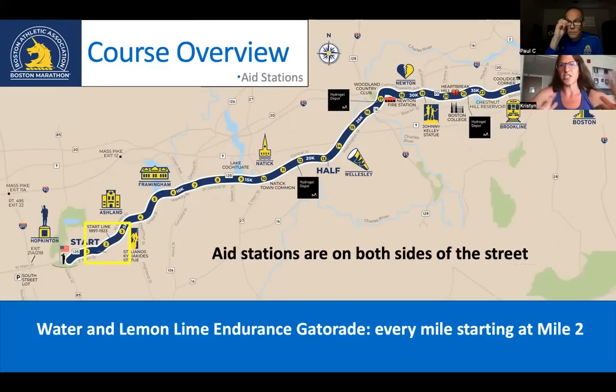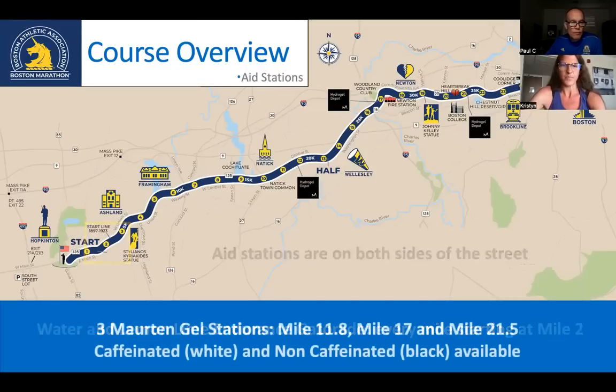And the aid stations are staggered. So you will see as you're running along, they'll be on the right-hand side of the street first, and then they'll be on the left-hand side. But you don't have to move. You don't have to worry about getting to an aid station because the aid stations will really come to you, and they are really long with tons of volunteers. So don't go out of your way zigging and zagging to make a beeline to any aid station. You don't really have to worry about that at this race.